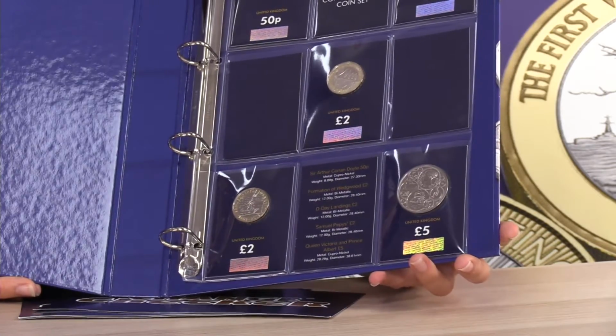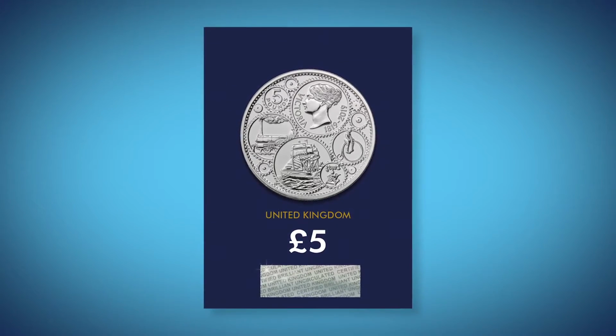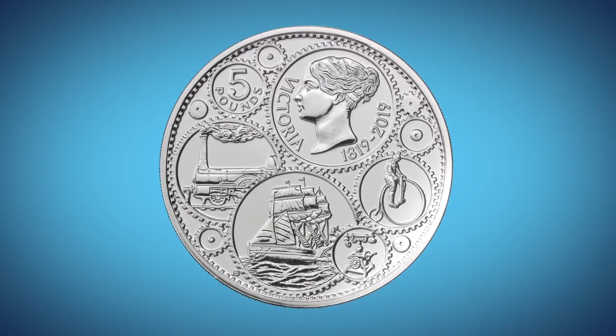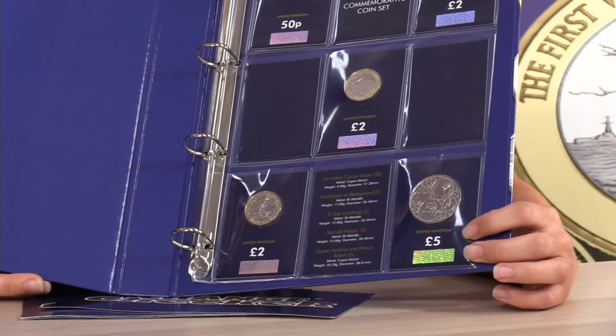So then we come to the £5 coin, and this is actually my favourite, I think, of the whole set. This is the Queen Victoria £5, and it's been issued to mark 200 years since her birth. And I just think the design on it is really stunning. All the different cogs there that make up not just key elements of Queen Victoria's reign, but the history of Britain at the time, because of course it was during the Industrial Revolution. So yeah, I really love the design. I think it's got to be my favourite of the set.